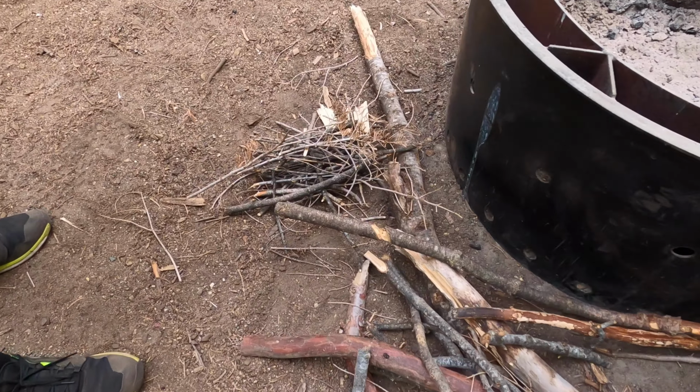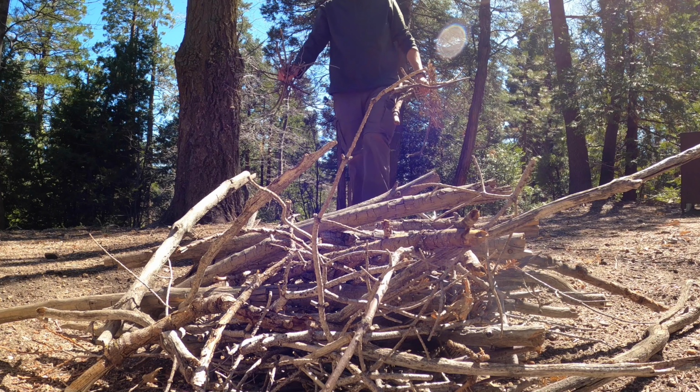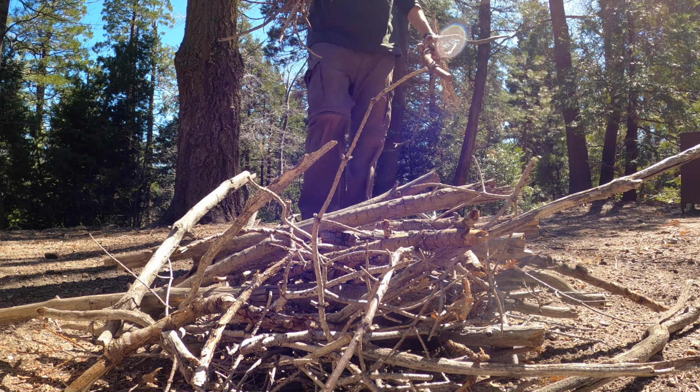Once you get the lighter or the spark onto that dryer lint and it starts coming up, before you even get to that point, just make sure you collect a lot of little stuff, chop it off your big logs if you need to. Some places will let you collect it off the ground, some places might not, so you want to look into the rules and regulations of wherever you're camping. But just make sure you have a nice little pile of small stuff to go on top of that once that spark catches.